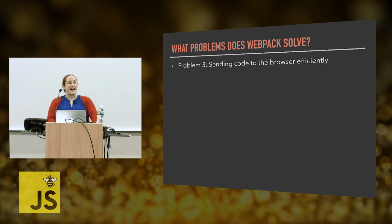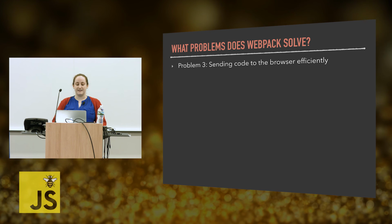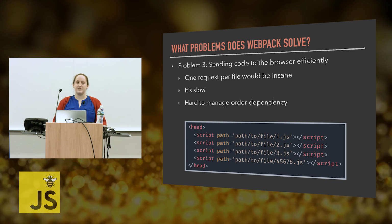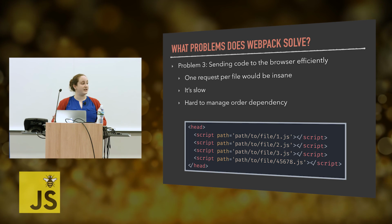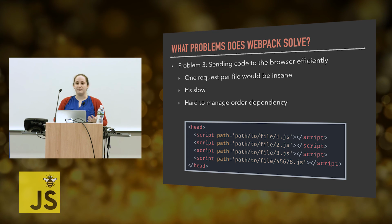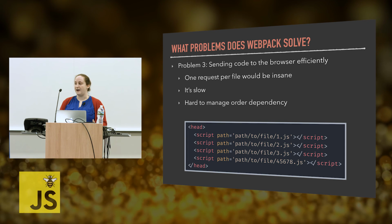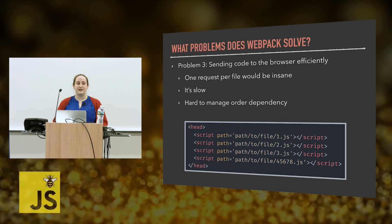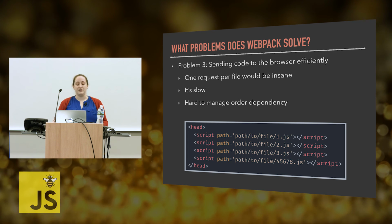And the third problem is how to send the code to the browser efficiently, right? We have a ton of files, but if we had to put in one script tag per file that we have, that would be insane. I mean, first of all, it's slow, and second of all, it's really hard to manage our order dependency. We'd have to make sure that scripts are requested in the right order, and that can be really difficult, so it'd be great if we didn't have to do that.